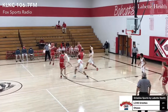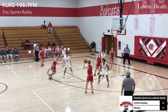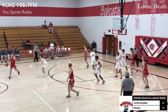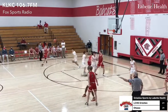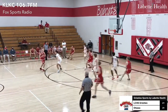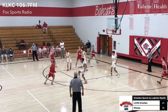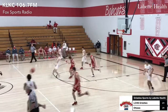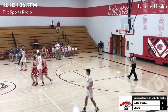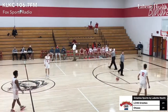A double screen on Heston, not successful. Now Richard has it, guarded by Meister. Inside McCullough, out top now to Bloomer, as Beats is going to set it back up at the top of the key. Bloomer kicks it to Richards. Richards on the left wing, looks inside now to McCullough. He's going to drive in, picks up his dribble, reverses it out to Bloomer. Now inside to Beats, no good. Rebound by Heston and a foul by Beats, and that is his third, as that's not something you want as the head coach, to see your point guard pick up his third foul.